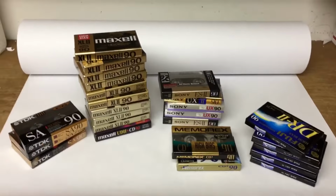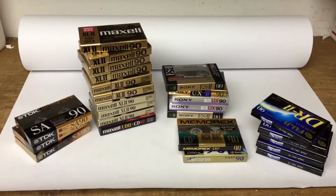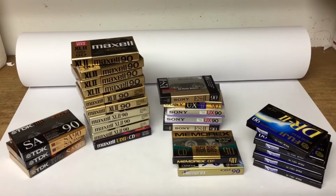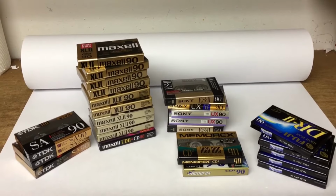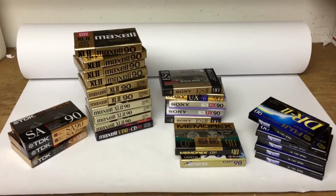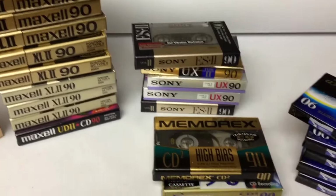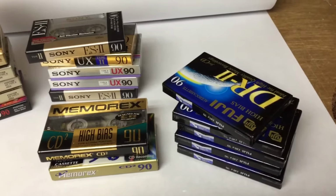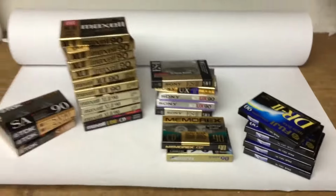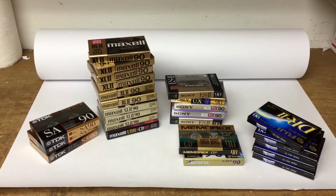These are new, never used high bias cassette tapes. I've collected a bunch over the past few months and allotted them together. I had them priced at $200 for these 25 tapes and took an offer of $150. These are the TDK, the Maxell, some Sonys, Memorex, and these Fujis. I don't know if the Fujis are really worth much, but they were in on the deal. So $150, and I might have $10 invested in these.